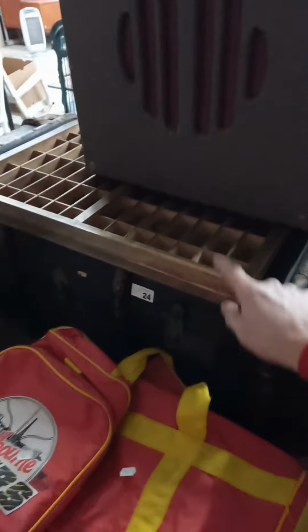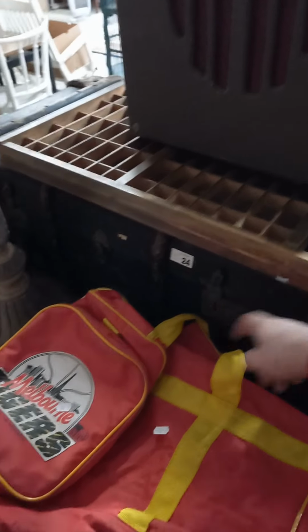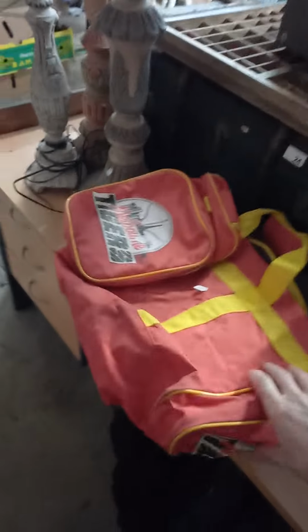Nice collection of old kettles. Nice collection of old irons. And the nice little prams. This is a good group lot, this, with the old speaker from a 16mm projector. Nice little typeset tray, trunk, and some other bits and bobs as well.